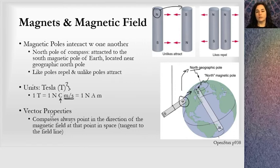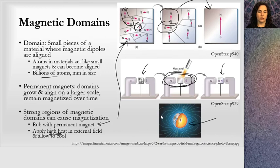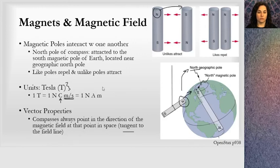Of course, a magnetic field is a field, so it will have all properties of fields, which has all properties of vectors. The compass always points in the direction of the magnetic field at that point in space, which is tangent to the line. So if I go back to a picture of the Earth here with the magnetic fields on here, you can see a line tangent to these curves at any point. And this should be familiar to what you experienced with electric fields when we covered electric fields.